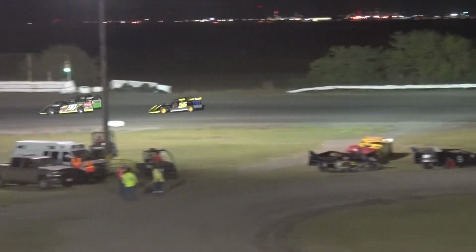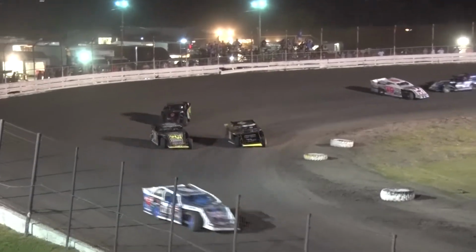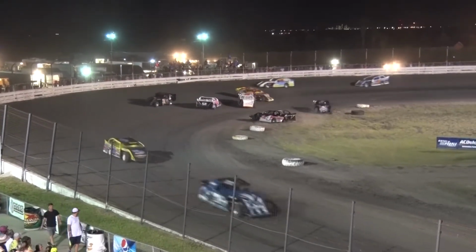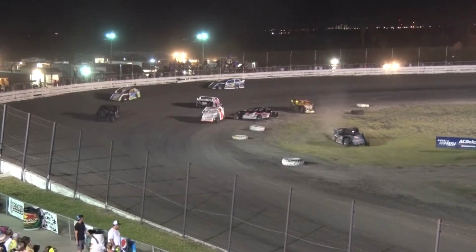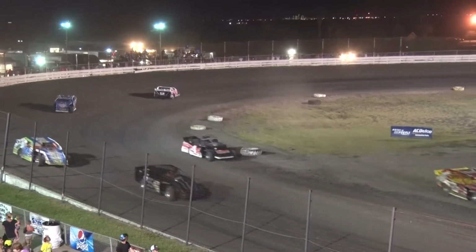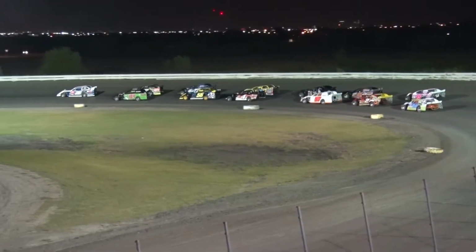The best seat in the house probably belongs to the 56 of Brock Bowen. The Wild Man going to try to make it a three-car battle for the second spot as Hector Aguirre goes around in turn number three. Aguirre looping it on his own in turn number three. Lawrence Maklicek bringing the 87 machine to a stop with really nowhere to go. We're at South Texas Speedway in 2018.